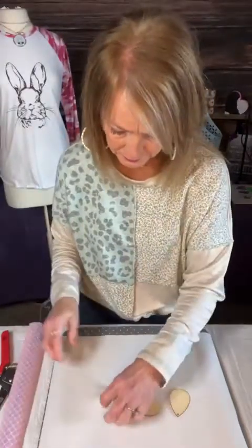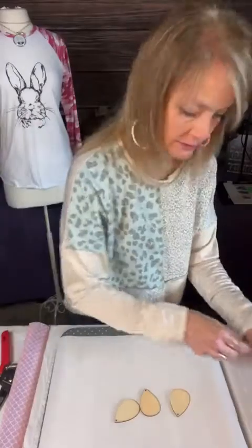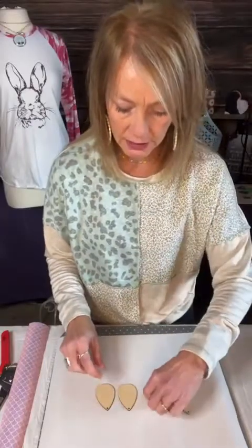Okay, well, that wood piece has a cutout of it. I'm not going to use that. And you don't put anything on this. You don't stain them. You don't do anything like that. I'm just going to lay them down here.